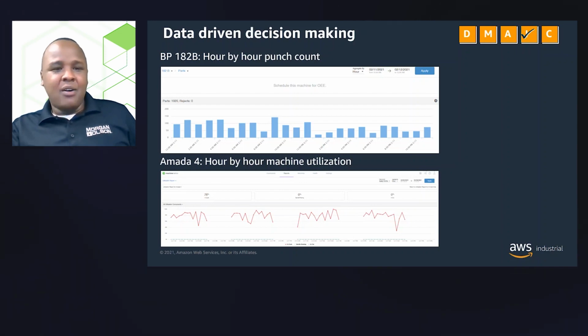Another key thing was if I'm a supervisor and I come in on first shift at 6 o'clock, I could go back in time and see what was third shift doing. So that's an example of a brake press 182B. I can see on an hour by hour basis how did third shift perform. Again, I could look at a punch machine. I want to see utilization for the punch machine. So I could go hour by hour for the punch machine. How did third shift perform? I was not there, but MachineMetrics gives you the capability to go back in time and see what the performance was.